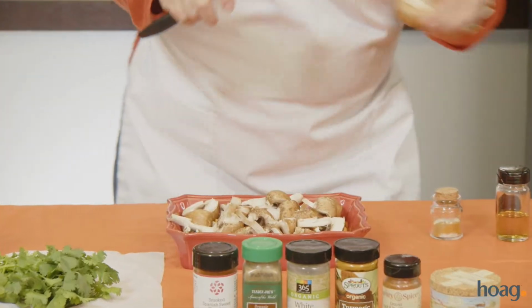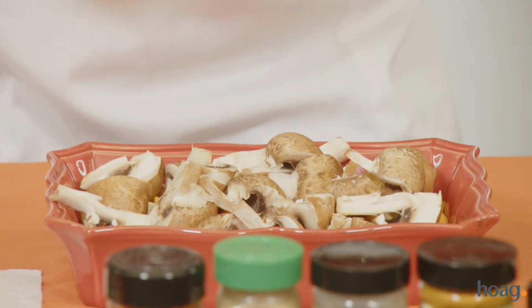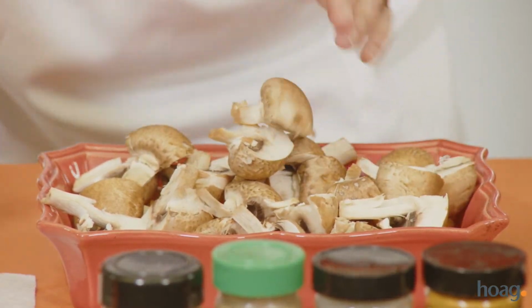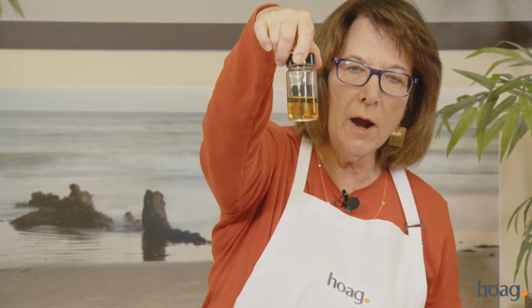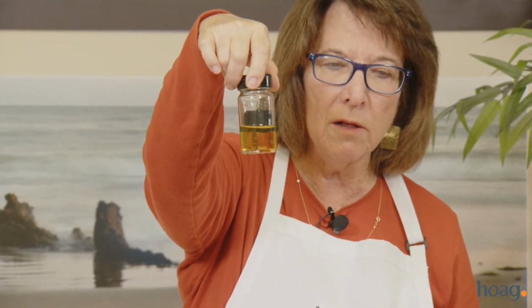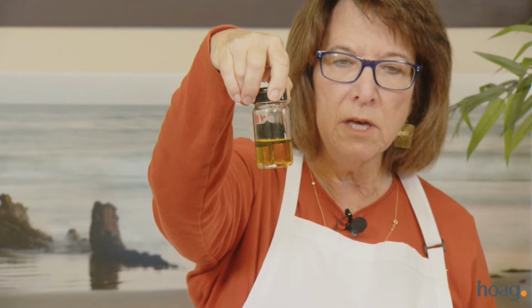So just chop up your mushrooms, and then you're going to start adding your other items. So you're going to add, this is avocado oil that we're using. And you see the color of it, how beautiful that color is. Now, why are we using avocado oil and not olive oil? The reason is because avocado oil is a high heat oil. It won't become toxic in high heat like olive oil will.